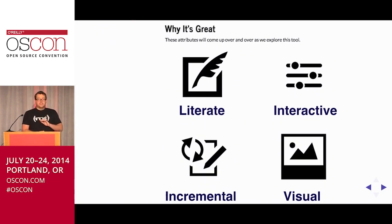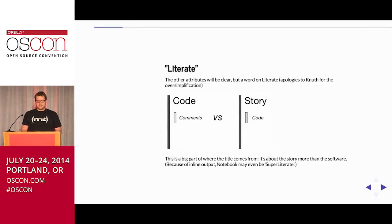So why it's great. These attributes are going to come up over and over. It is literate, and I'll explain a bit what I mean by that. It's interactive, so it's a lot more interactive than your typical code flow. It allows incremental development, and we'll see an example of that as well. And it's highly visual. Because it runs in your web browser, you can see things in a lot more than ASCII or Unicode.